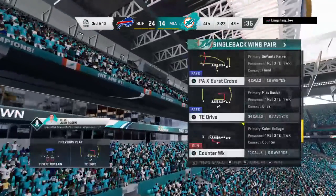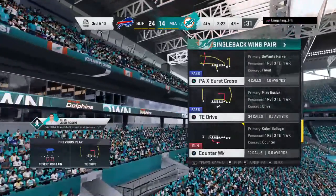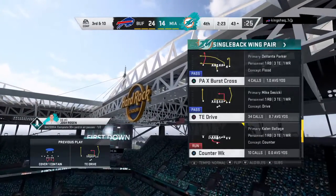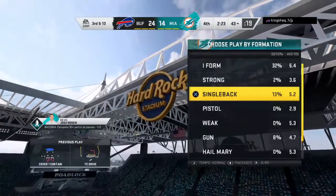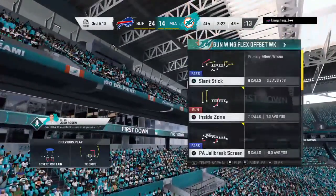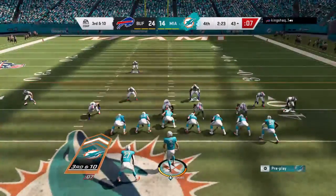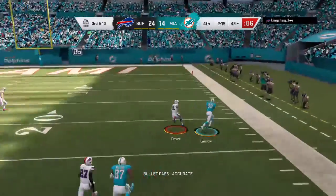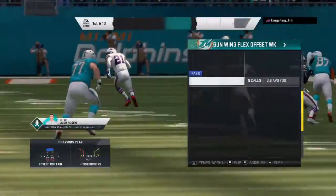He was looking for Parker that time, but now it's 3rd down. Big play coming up. Here's 3rd and 10. I would expect to see some pressure here. The pressure drops off as they'll look to throw. On the right side open is Gesicki. A really good pickup of 28 yards.